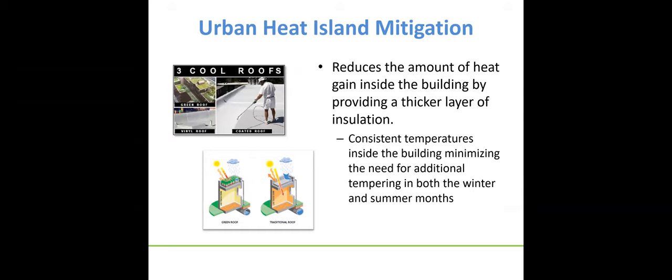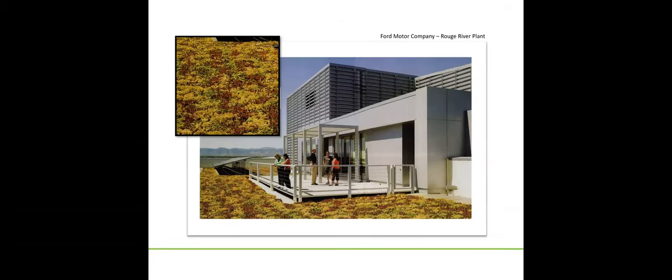It allows it to stay at consistent temperatures within the building, so your HVAC bills will be massively lower than a regular traditional roof. And this is Ford Motor Company, the Rouge River plant. This is one of the things that they did that massively lowers the amount of urban heat gain that they have. And their HVAC bills are able to regulate the temperature of the space on the inside because that massive, huge plane is covered in sedum. And that is an extensive green roof that they put in there.